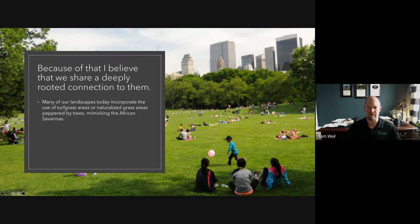If you look at many of our landscapes today, they incorporate the use of turfgrass areas or naturalized grass areas peppered by trees. And when you look at a lot of our parks and open areas all across the world, they are strikingly similar to the African savannas, where you have these huge areas of grass peppered by trees or little wooded hammocks here and there. So again, I think that it does play an important role in our landscape today. And like I said before, I really do believe that our existence as we know it today wouldn't be this way if it wasn't for grasslands.